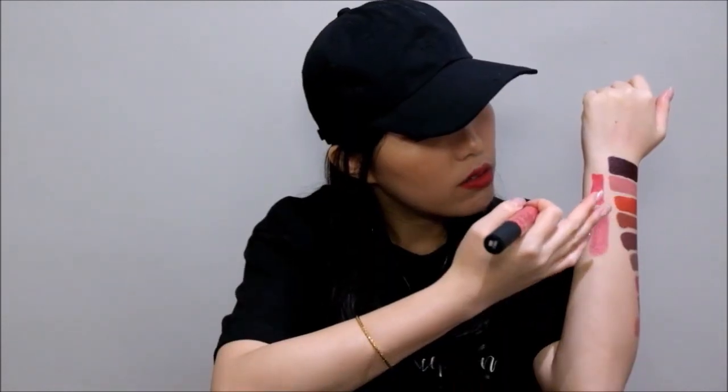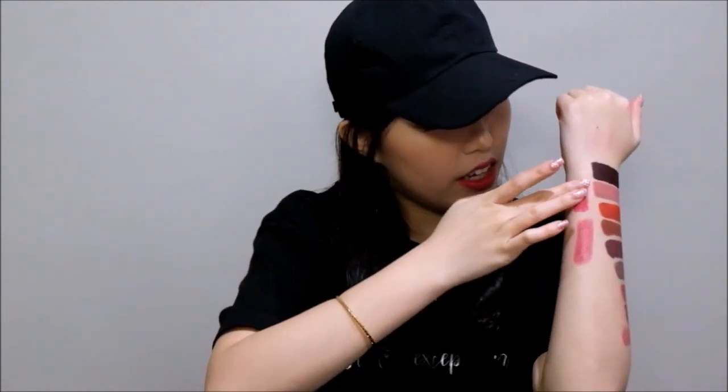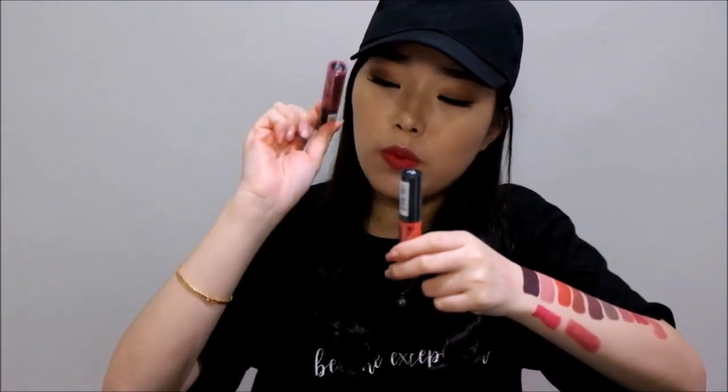But then, oh, it is literally not transfer proof at all. You can tell that I tried on my middle finger, now I'm gonna try on the other finger. Just simply touch it. I didn't even rub it, you guys. But we're just gonna see how that goes. Yes, it is transferable. I love the consistency, I love the formula, but the lipstick stain is really not cool at all. It just stains so much on the hand. I think I'm not gonna go for this one. This color probably isn't my cup of tea.